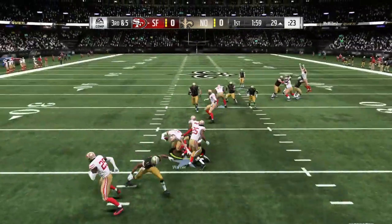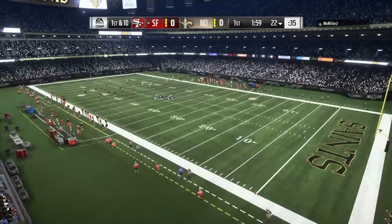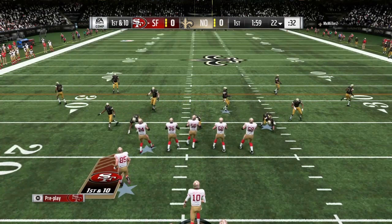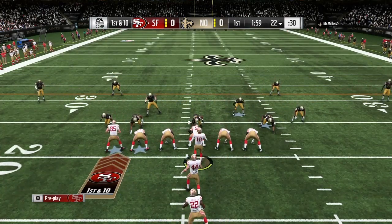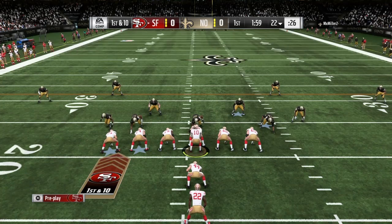Into double coverage, and it's intercepted. Picked off at the 22. We need some plays from our defense here on the road early. They got one. And don't think they were above all week long pointing out to their defense that the other defense is rated higher than them. You going to let that happen, guys? Is that how we're going to play? And they responded to the challenge.